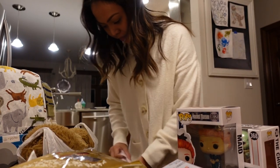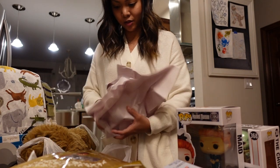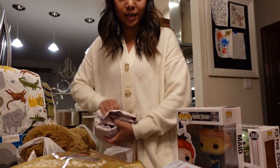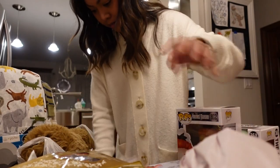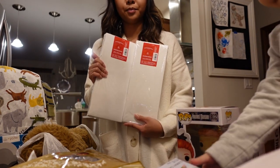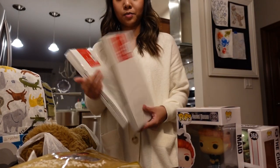Oh, and I got Anna something for Christmas. I'm not gonna show you, but it's a mug. I don't know if she watches this vlog, so I'm not gonna show you what it is in case she watches. And more of these slipper boxes. This is how I'm putting together the presents for my friends. Putting them in these cute boxes.